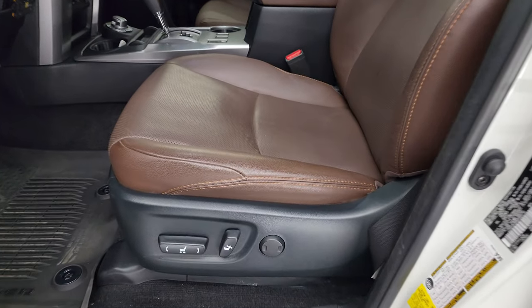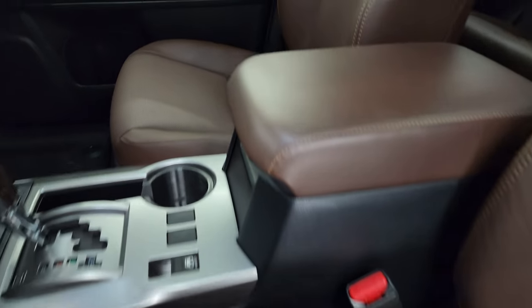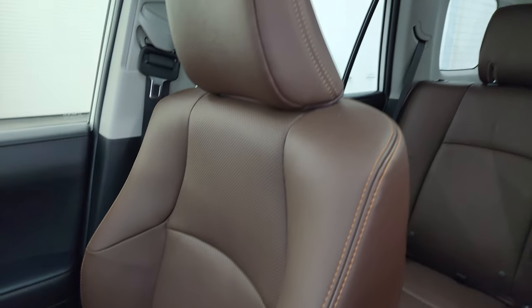Inside, the limited package gives you the dark brown leather interior. You get kind of the orange stitching on there, which looks really good.